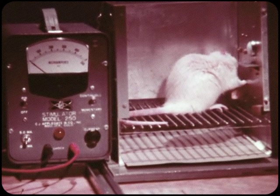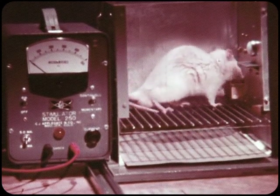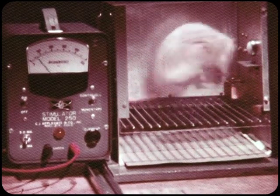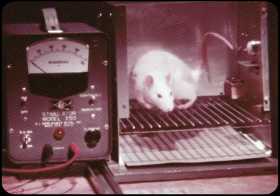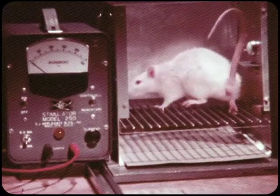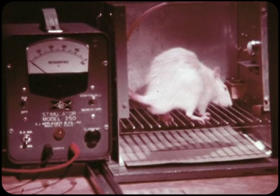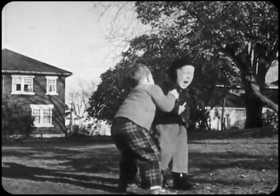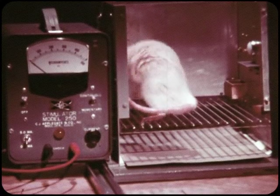Now, the shock interrupts his lever pressing behavior, but he returns to the lever almost immediately and presses again. The second shock also interrupts his behavior, but again he returns to the lever. The third shock temporarily suppresses his operant behavior and produces the visible respondent behavior of panting. In 15 minutes, he did not resume pressing and was returned to his home cage.